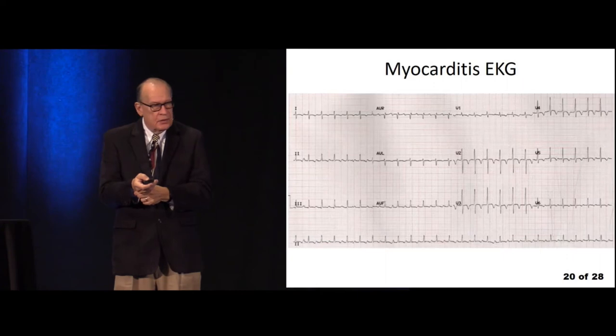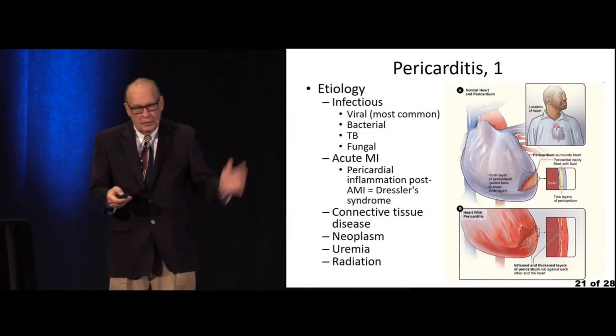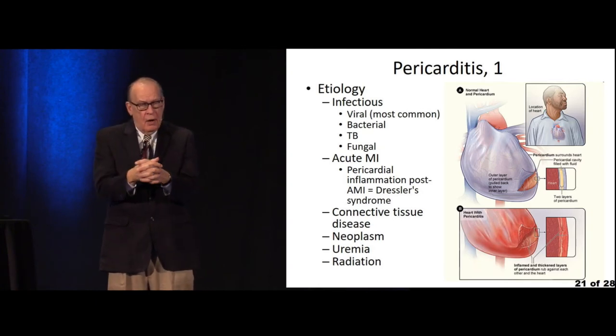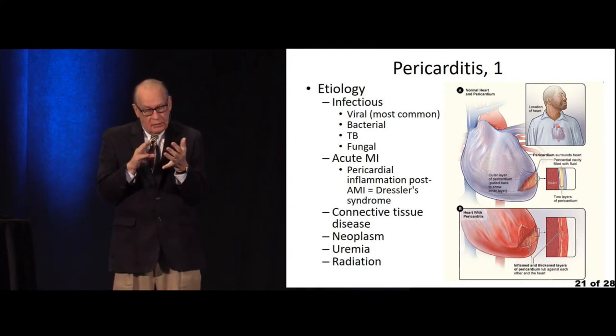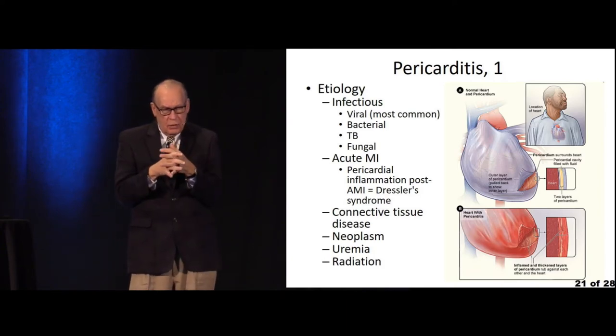Treatment is symptomatic. Here's T waves all over the place. No, they're not just anterior, posterior, lateral. They're all over. Pericarditis basically is inflammation of the pericardium, the bag that surrounds the heart, and it causes some classic symptoms. Causes include viral pericarditis and uremic pericarditis. There's a goodly list of things that'll cause pericarditis.